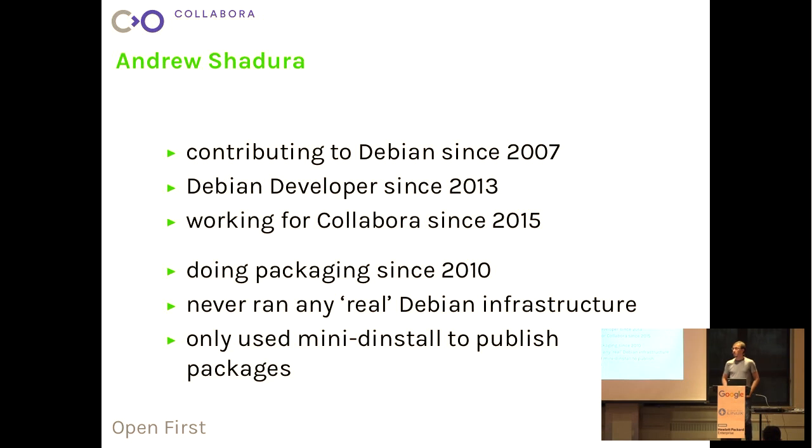So I only started doing actual packaging in 2010, and it basically started as a joke. A friend of mine claimed you cannot package something for Debian in half an hour, and I tried to prove him wrong. Well, I didn't manage to package that package in half an hour, but still I got into Debian packaging. I never attempted to run any bits of real Debian infrastructure. I've only used mini-dinstall to publish binary packages for my users to test. So I barely know how to properly manage real Debian infrastructure.